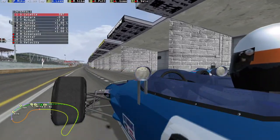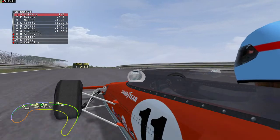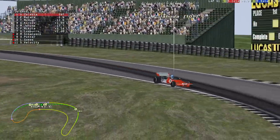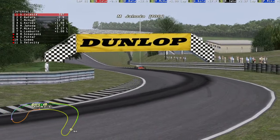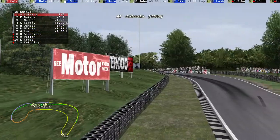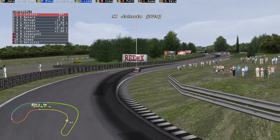Oh, and my oh my, what a race. My oh my. Whew. That was exciting to say the least. I think I need to take a shower. I'm completely drained and sweaty. How nice.